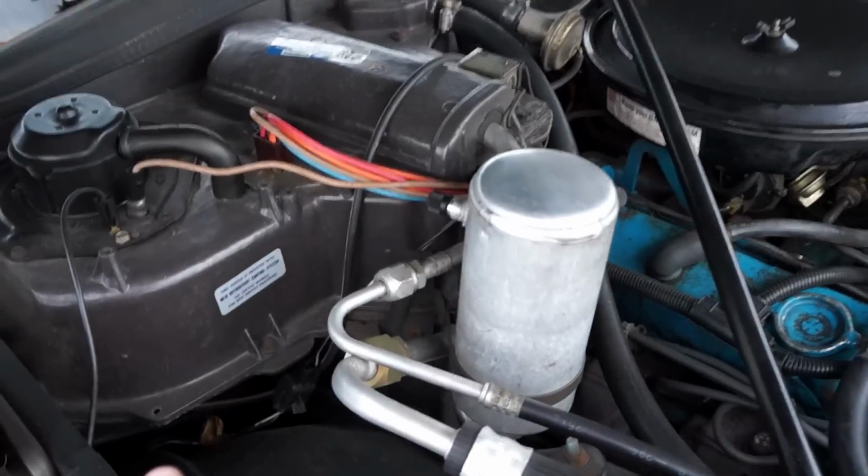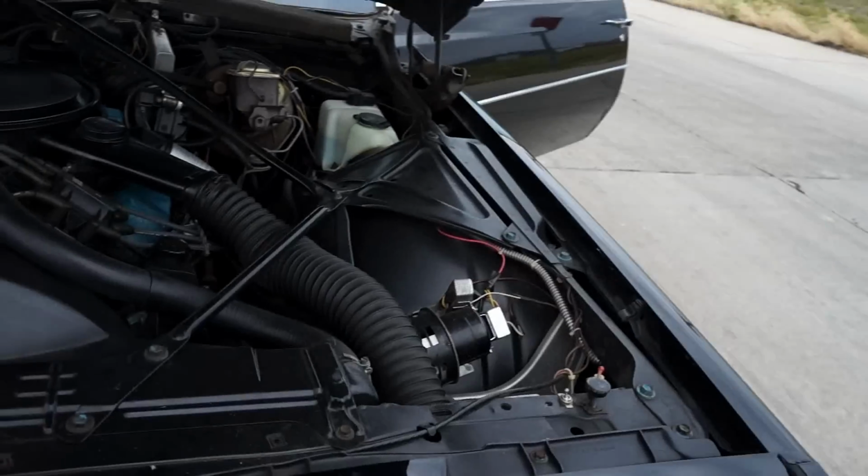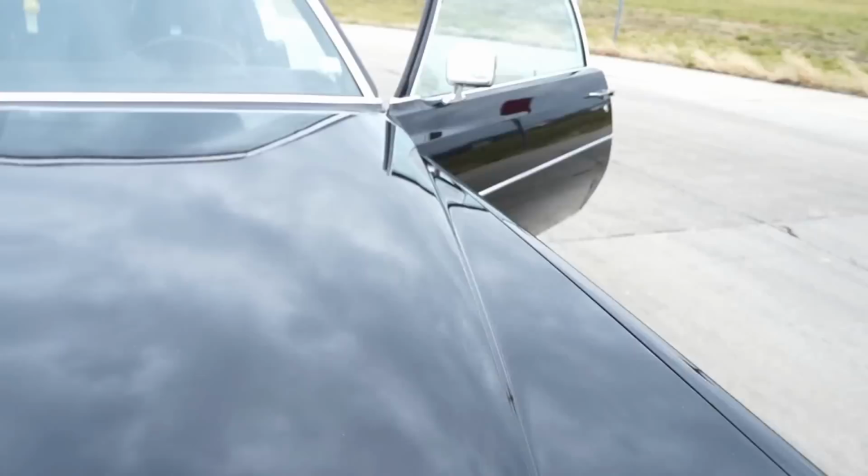Here's your factory air right here. Isn't that amazing? Look at all these hoses, all corrosion-free, no corrosion down here in the motor. We just put a new belt on there for you, and just had the oil change. So that's under the hood. So now I'm going to take you for a quick ride.